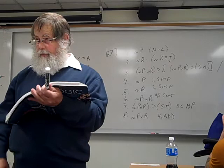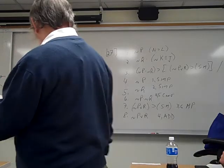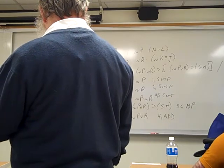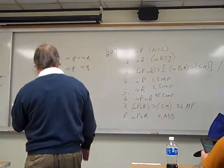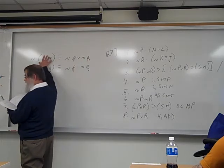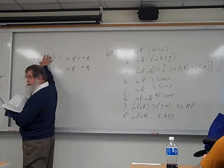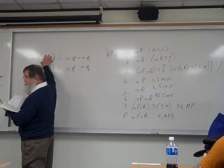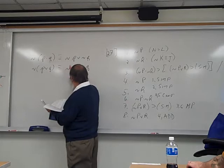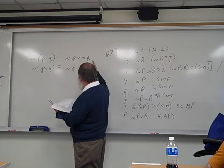It's as if removing the parentheses converts the and to an or. Because here the negation sign has power over the entire parenthetical statement, right? Same thing here. Here, the negation sign is individually in front.